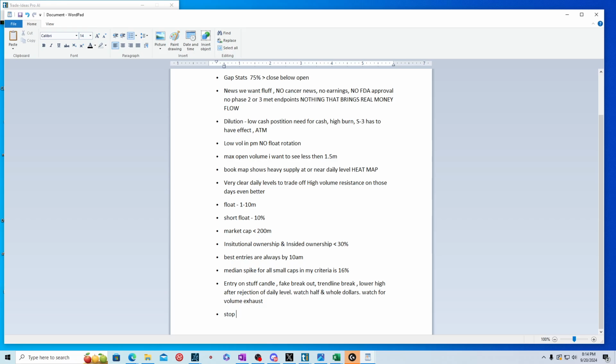So you entered on a stuffed candle or a fake breakout or a trend line break. Guys, I hope you all know what these are. If not, we'll make another video. Write in the comments if you don't know what I'm talking about, because I could keep going on and on forever. If you don't know what these triggers are to get into trades, just write in the comments and I'll make another video. So the stop goes a little above the trigger entry or a little above the daily resistance level.